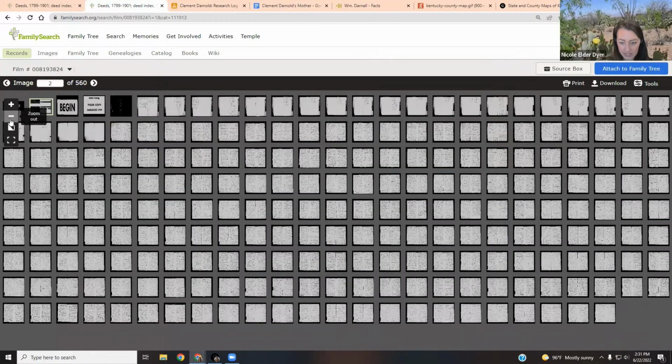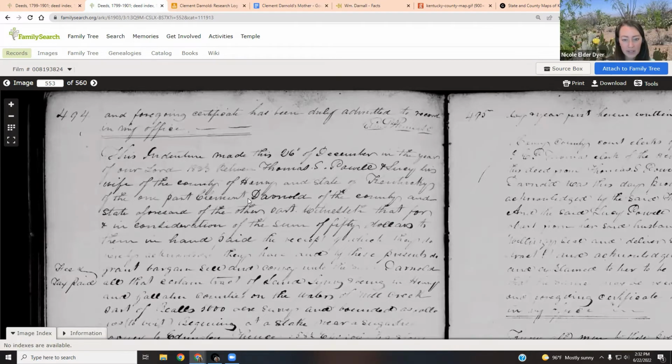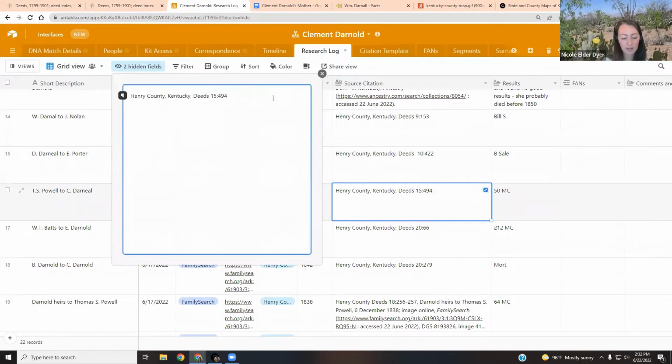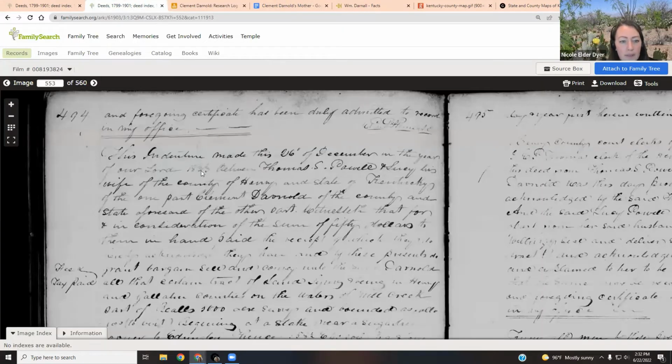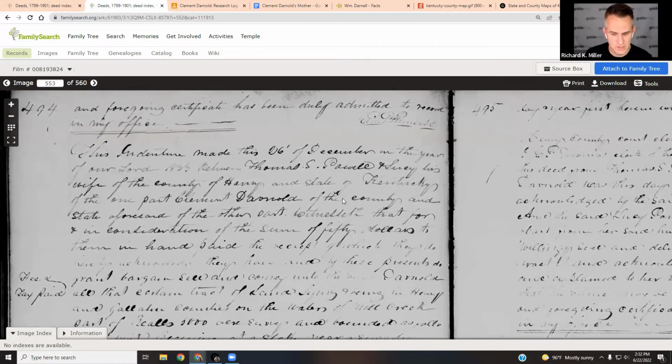This is such an amazing invention, these digitized images. All right. Oh, yeah, there's Clement right here. Okay, great. This indenture made this 26th of December in the year of our Lord, 1833. 26th December, 1833. Between Thomas S. Powell and Suey, his wife. What do you think? Susie or Lucy? Oh, Lucy, yeah.